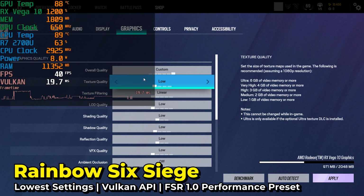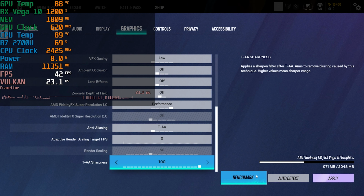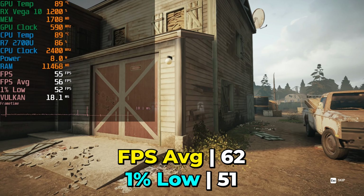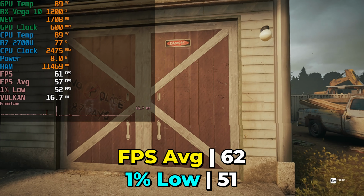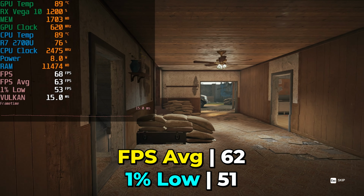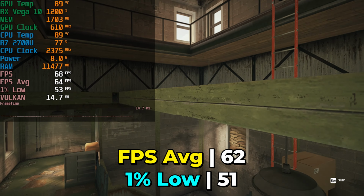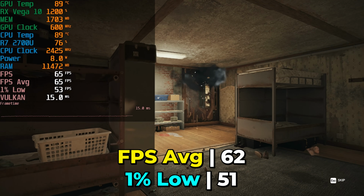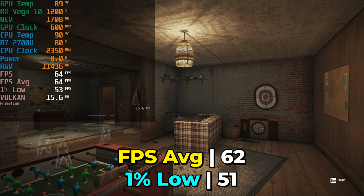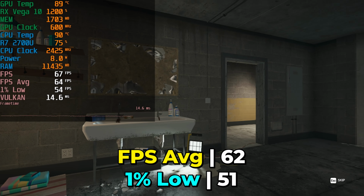We're going to be taking a look at Rainbow Six Siege running with the low in-game graphics settings, and we are using FSR 1.0 at the performance preset, pretty much the best case scenario. Immediately, I was both surprised and disappointed. Surprised because we're technically getting above a 60 FPS average, though just barely. And the 1% lows do fall below 60, though not by a dramatic margin. But what this shows me is that this system is extremely limited because of that TDP of 8 watts, while surprising that it could give this level of performance, look at the temperature that it's reaching. At 8 watts on the APU, we're at 90 degrees Celsius here.